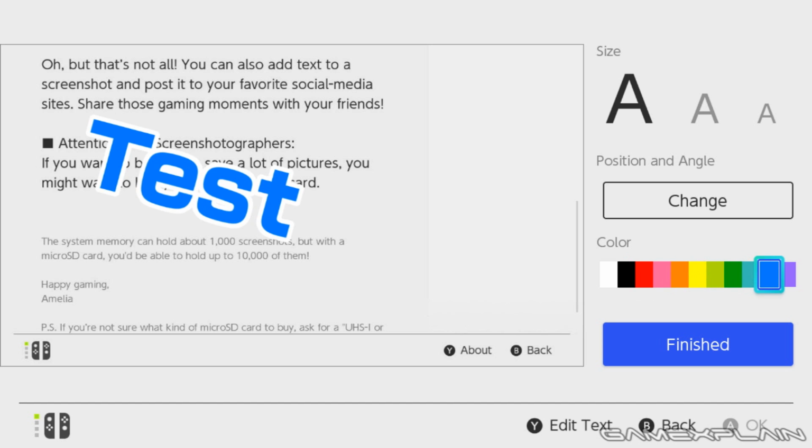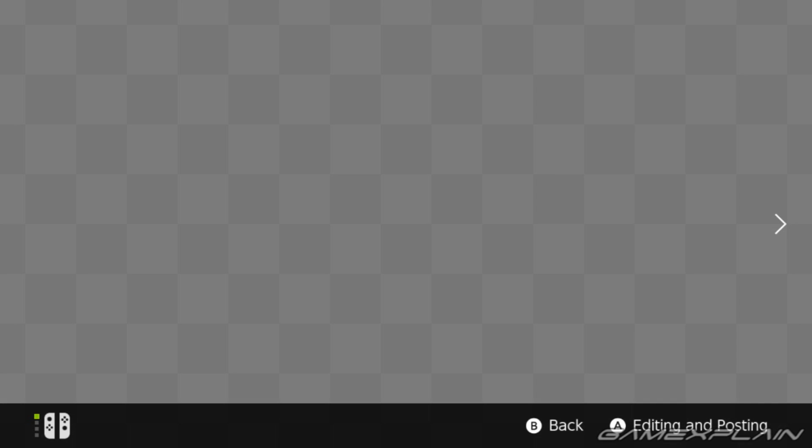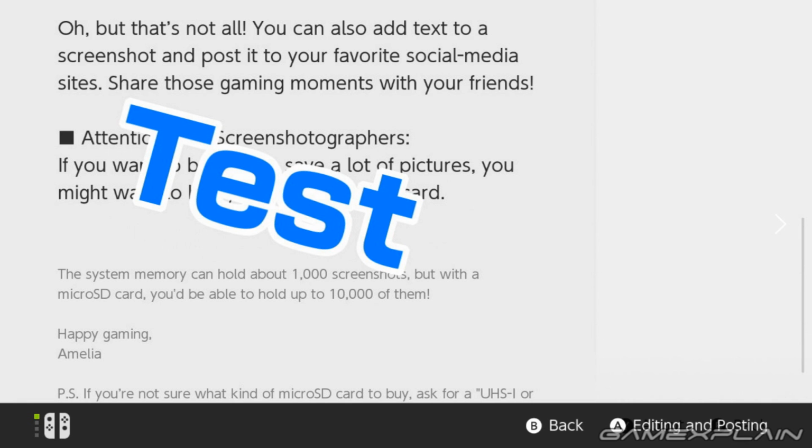Change the font color. We're going to go GameXplain blue, but that's rad. And then you can't change the stroke color, unfortunately, as far as I can tell. So yeah, there you go. And there it is. So you can share that to social media, which is cool.